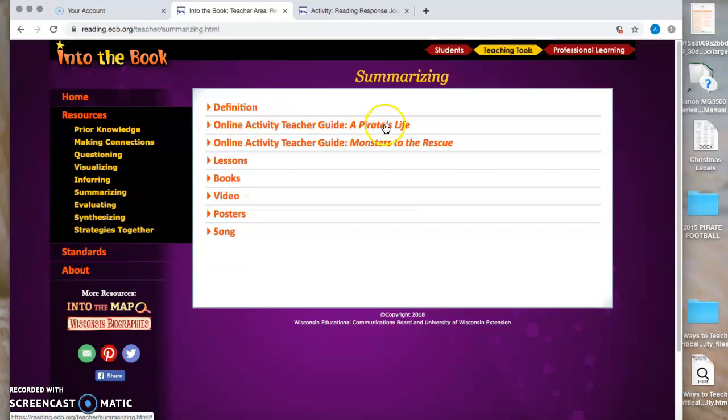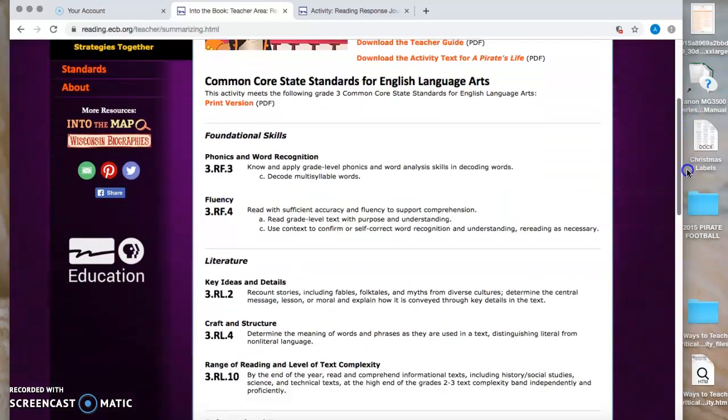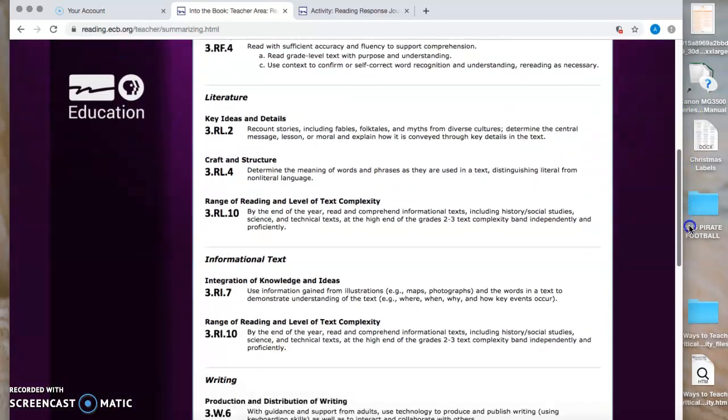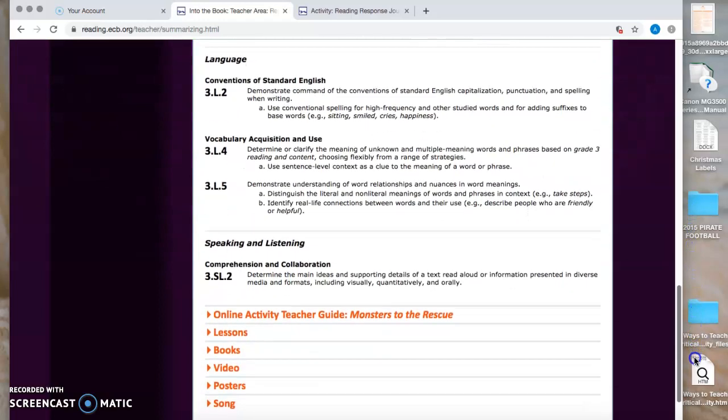The one I'm going to do is A Pirate's Life. So if you click on that, it's got a teacher's guide you can download as well as activity text. But if you scroll down, it'll give you the standards that go with this particular lesson.